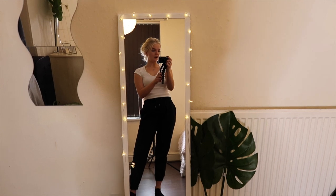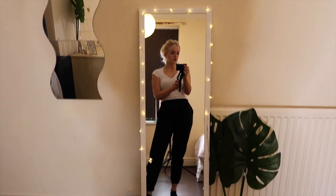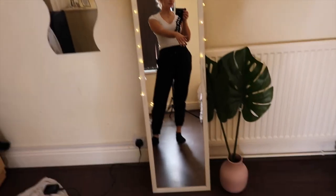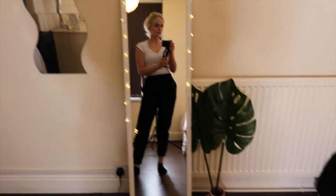So this is how the lights look around the mirror. I'm literally obsessed with that. I think it looks so cute. And then I also just put the other IKEA plant down there. I just thought that would look so nice in mirror pictures, just have the lights and the little plant. I just think it really adds something to the room.